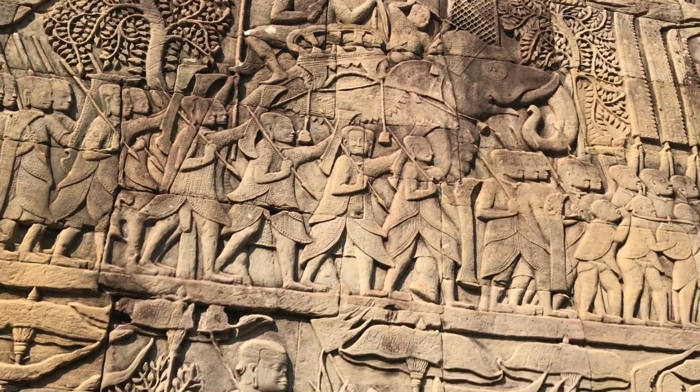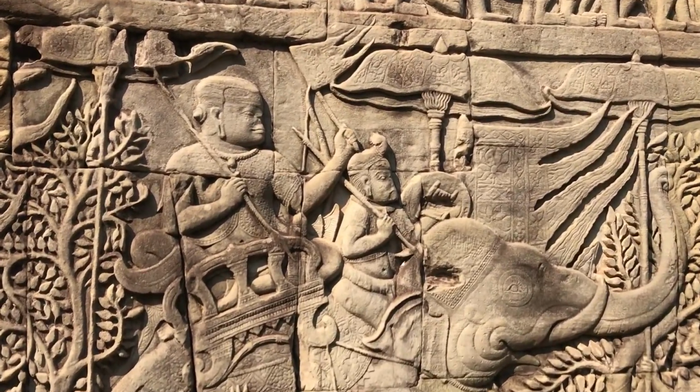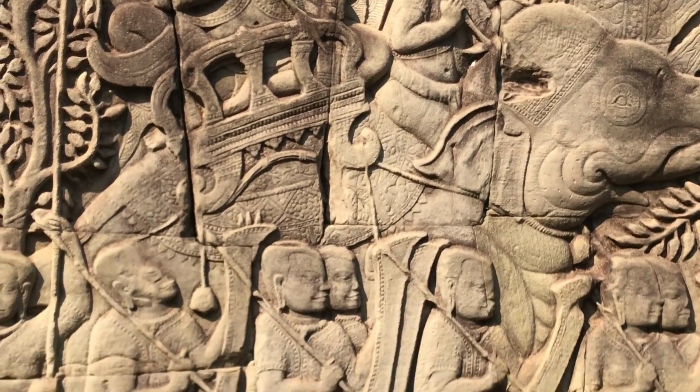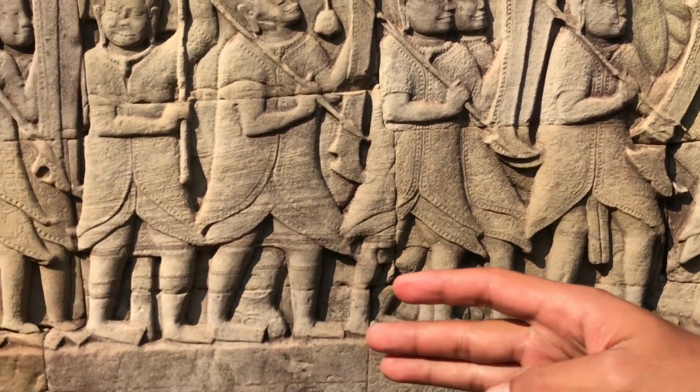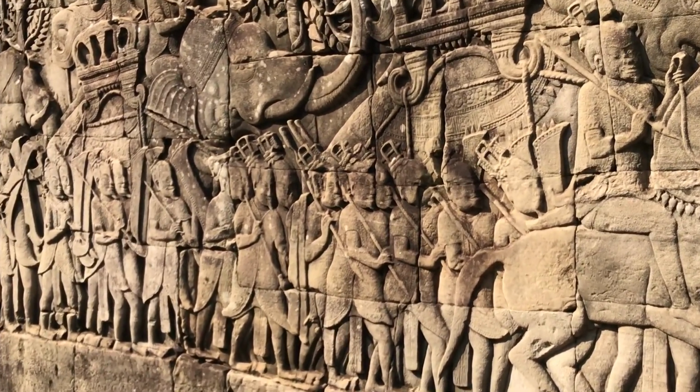They're very detailed and tell great stories, such as this, which is about the war against the Cham Empire in Vietnam. So you can see after 1,000 years, these are still very well preserved.